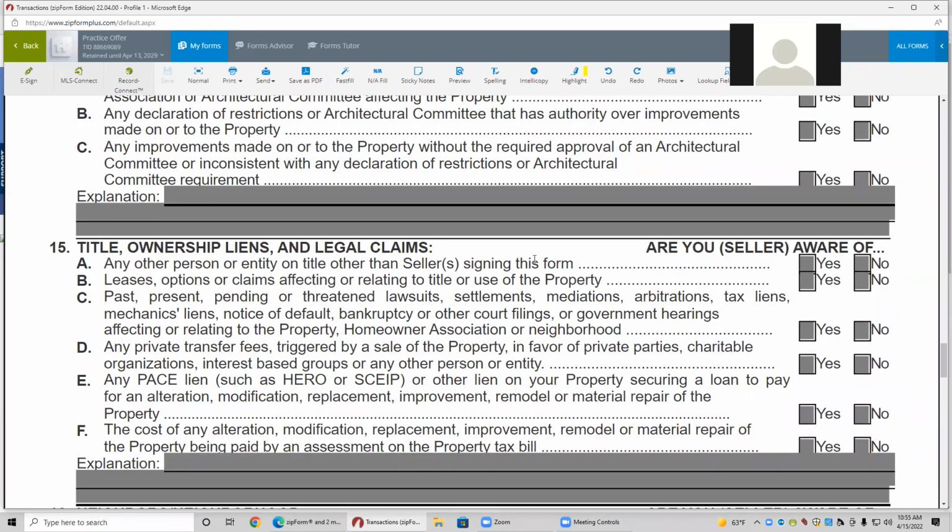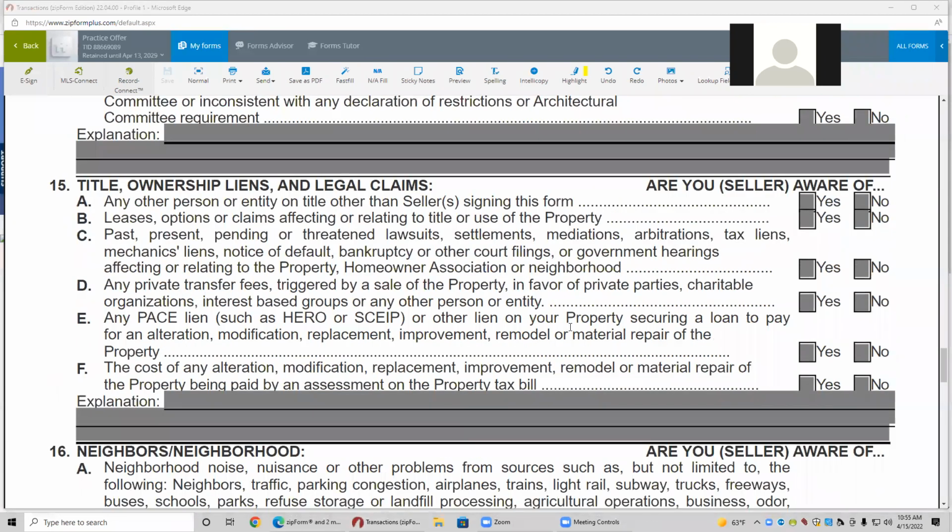Oh, yes. Excuse me. One of the main ones here would be 15E, E as in Edward. If they don't know what a PACE lien is, and I believe it's, you know, I don't even really know. I did look it up and I had it printed out a while ago, such as HERO or SCEIP or other lien on your property. If they don't know what it is, the answer is probably no.